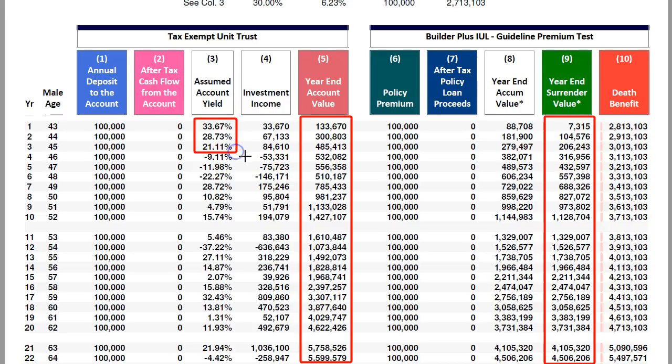And in these first 3 years, the IUL is not showing you 33, 28, 21. Okay, so of course, yes, the S&P account is going to show you a higher account value, and the IUL is going to show you a lower account value.